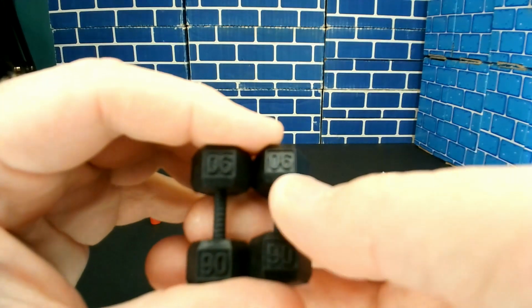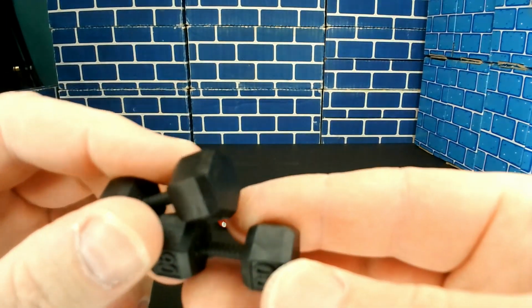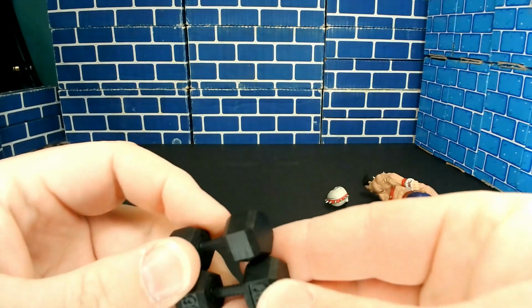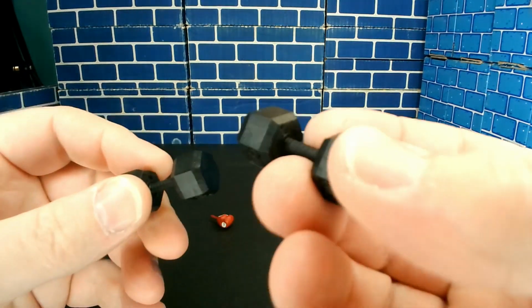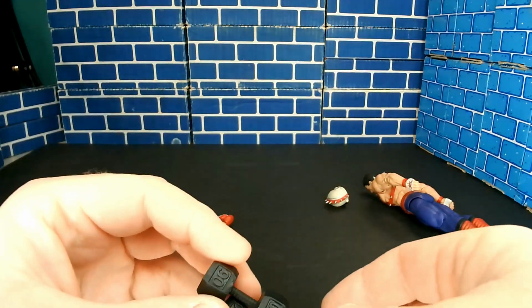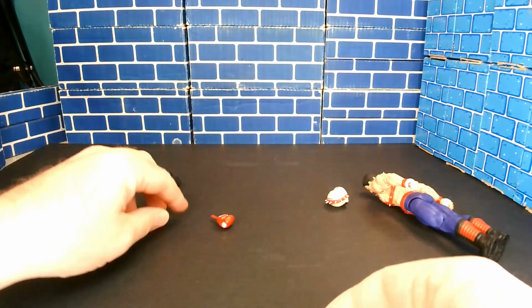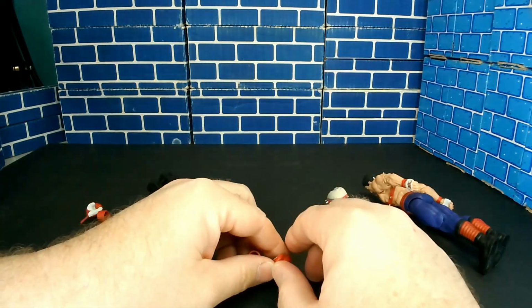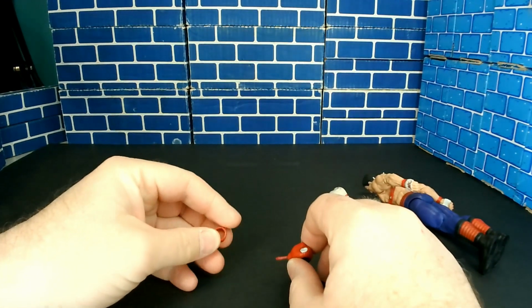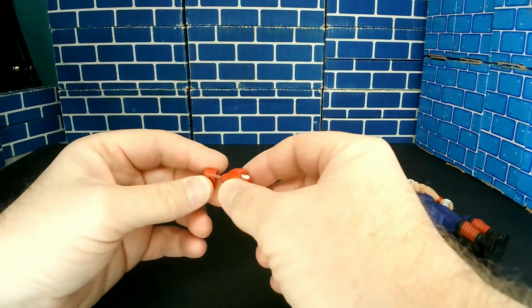So he comes with two 90-pound dumbbells that look pretty good. Of course, they're solid black because they're cast iron. Why would they be anything else? I guess you could have put some white tape or something on the handles. But he is just a brutal, he's just a big brute. Like, this is a dude that's got a power trip and he's got the muscle to back it up.